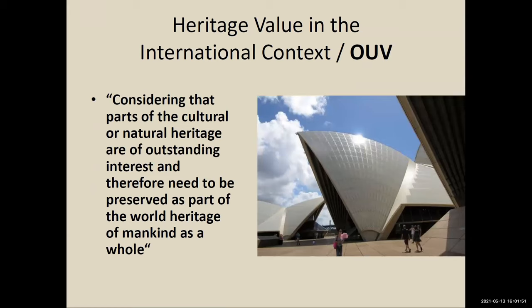And so when we talk about the heritage value, we're considering the parts of the culture or natural heritage which are of outstanding interest and therefore need to be preserved as part of the world heritage of mankind as a whole. Whose nostalgia are we considering? How sustainable are these properties in the long term? Because we also need to think about the economic values in the future, right? And can we afford to keep all these properties? Because we're also talking about climate change. Next slide, please.